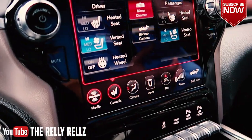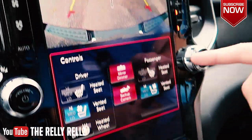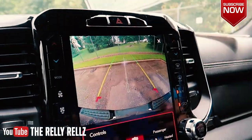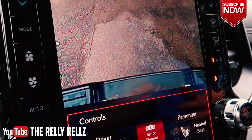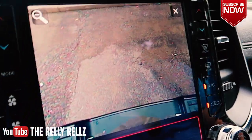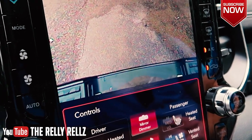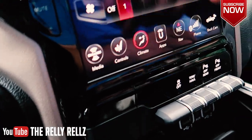Absolutely. Obviously you've got the cooled seats, the heated seats, and the heated steering wheel. You've got your good old backup camera right there. For all of you who are trying to put a tow hitch on, or just want a little extra space, you click the zoom button and it gives you a little more zoom capability right there. That's dope. It zooms in to the tow hitch area so you can be more precise when backing up to the vehicle. Exactly. Obviously you've got your climate right here.